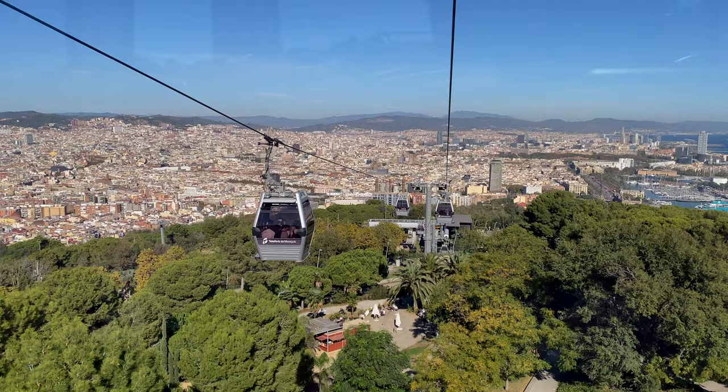Just beside me, that's the castle of Montjuïc. As usual, I don't want to pay to get in. Kind of want to admire it from far, from the outside. So I'm just gonna walk around it and also enjoy the view of the city.